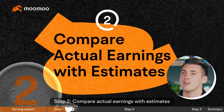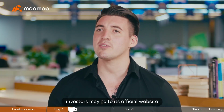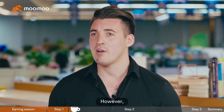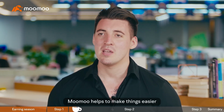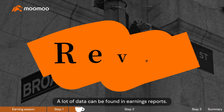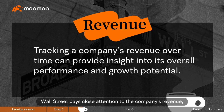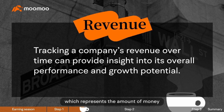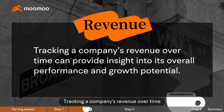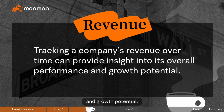Step 2. Compare actual earnings with estimates. When seeking a company's earnings report, investors may go to its official website and find its earnings under Investor Relations. However, that can be time-consuming. Moomoo helps to make things easier by offering briefings of earnings reports. A lot of data can be found in earnings reports. Among others, Wall Street pays close attention to the company's revenue, which represents the amount of money generated by a company's normal business activities. Tracking a company's revenue over time can provide insight into its overall performance and growth potential.